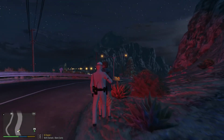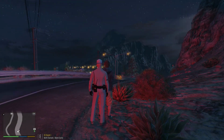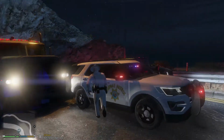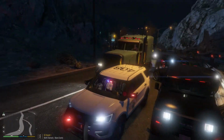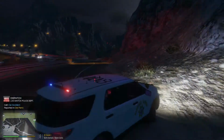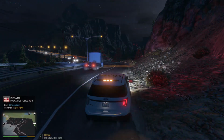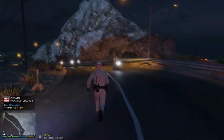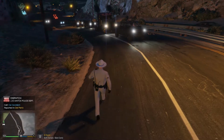Alright, we're going to go ahead and just let this guy take a seat here, and we're going to go ahead and get this situation fixed. I don't even know where this person's car is at. What is this guy's deal? He's just pushing me out of the way. Alright, so it looks like the suspect's vehicle has disappeared.